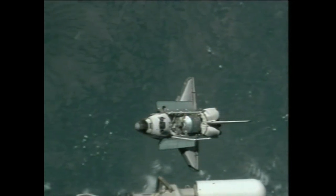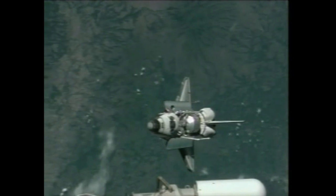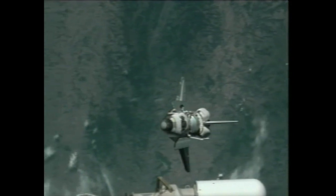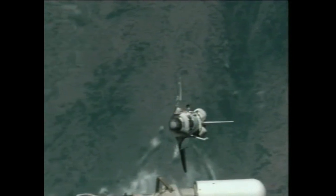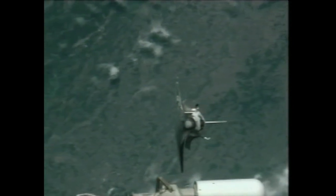And Sergey, the orbiter's through about 4 or 5 degrees of pitch now. Standing by for the command to initiate photography. We see it. Sergey, about 55 degrees more pitch to go before we give you the start photo call.